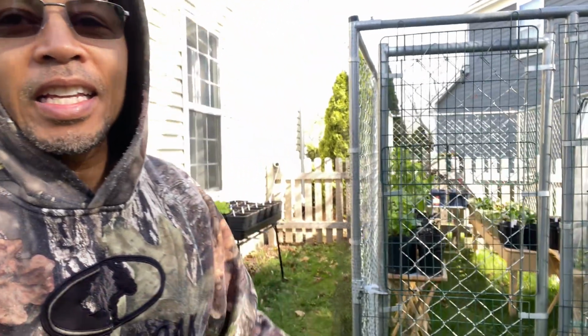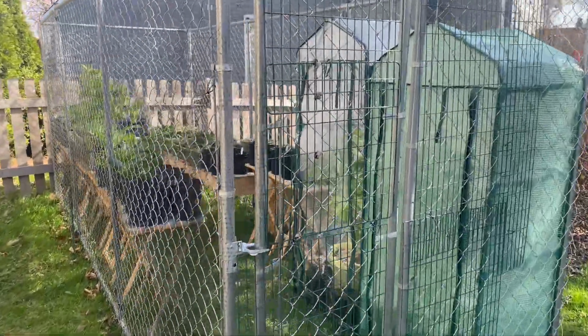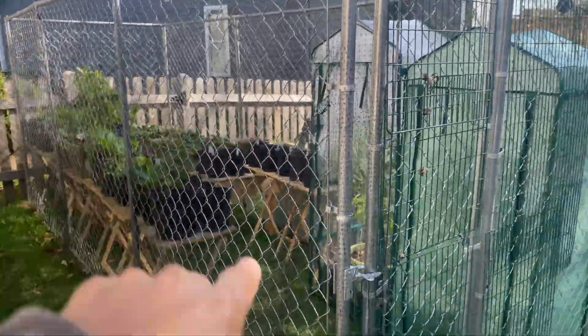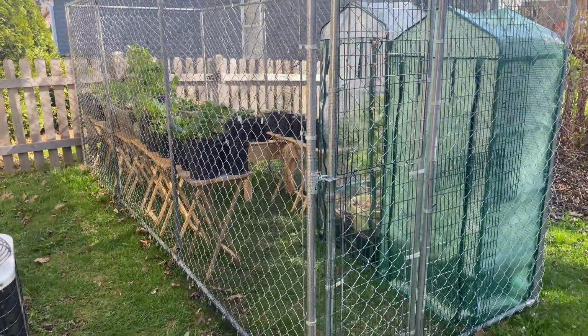So I ended up purchasing 2 of these bird nettings right here, but I didn't realize that squirrels were that clever. I ended up wrapping the entire thing except the opening right here, and that's how the squirrel was able to get in. So I came back and I put this metal fencing on the front of the kennel. Ever since I put the fencing on the front entrance and the netting on the sides and the top, I've had no issues with squirrels, birds, or any animals getting inside the kennel.